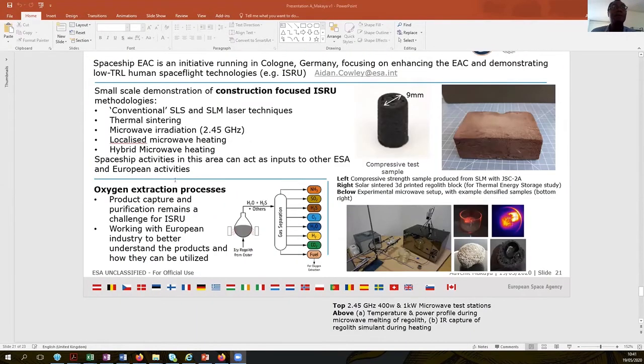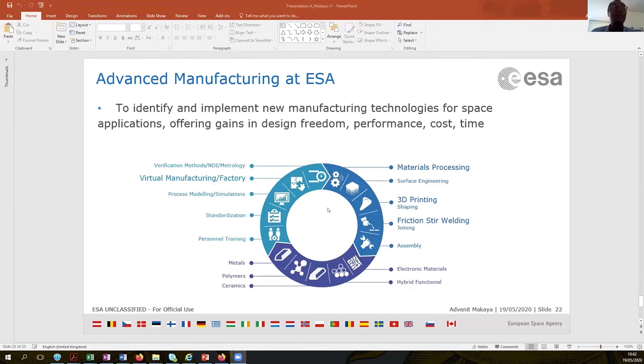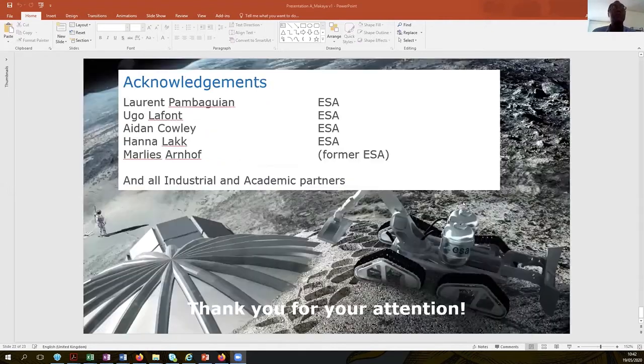So this additive manufacturing effort, not only for exploration, but in general, is part of our advanced manufacturing initiative, which looks at all the promising manufacturing technologies which could offer a step increase in terms of design freedom, performance, cost, and time. So that includes additive manufacturing, but also other advanced manufacturing techniques such as solid-state joining or polymer processing, as well as computational modeling. So that gives you a quick overview of what we are doing in advanced manufacturing, in particular for exploration.